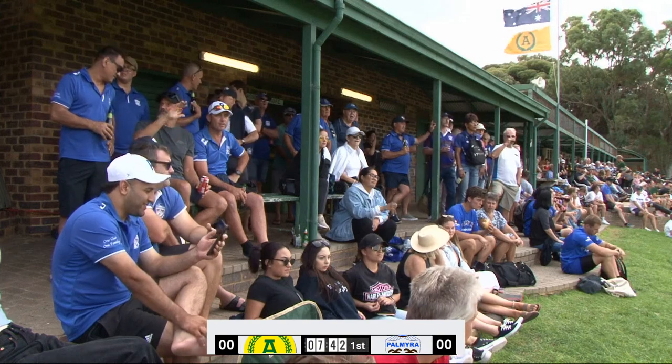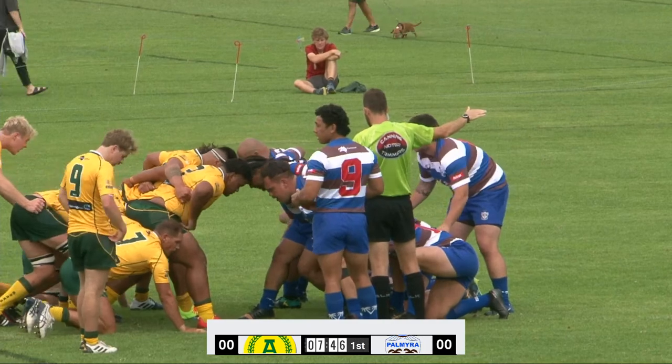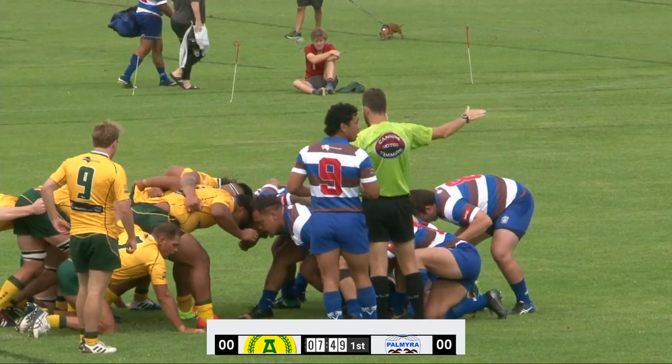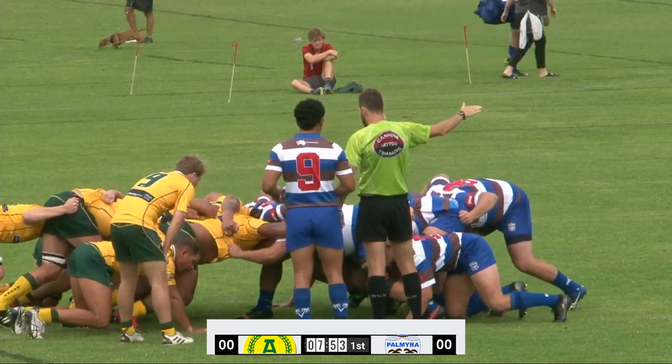Plenty of fans down here this afternoon. Good to see you down at Allen Park. Everyone's keen to see rugby back in action. Crouch. Bind. Set.